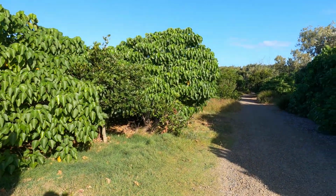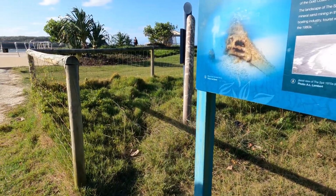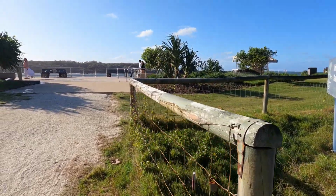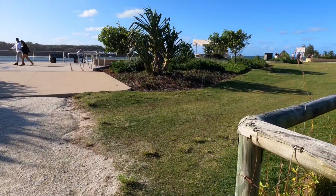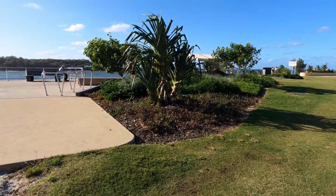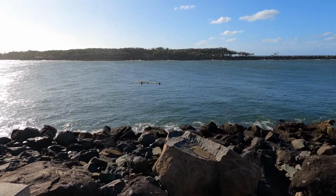Okay, so there's a trail. We'll walk along it another day. For the moment, we'll just walk along the promenade. That's why all the plantings look very manicured and very deliberate, and that's why they really are. These ones over here are to stabilise the environment and keep the sand in place. Beautiful.